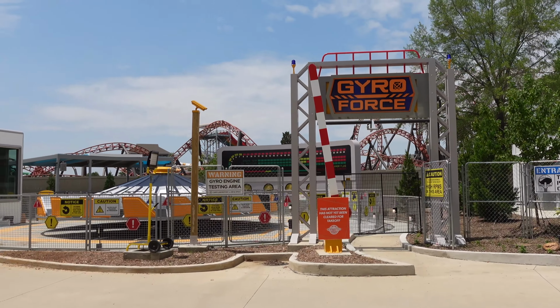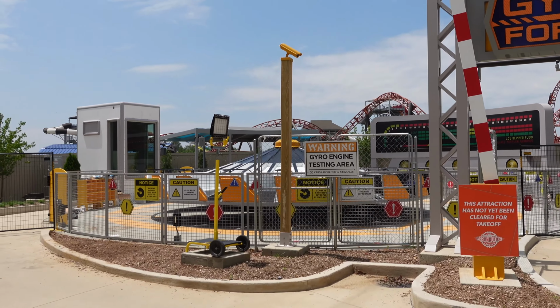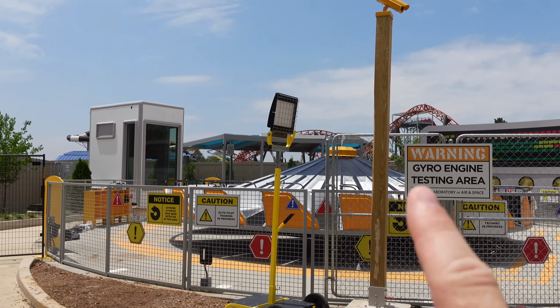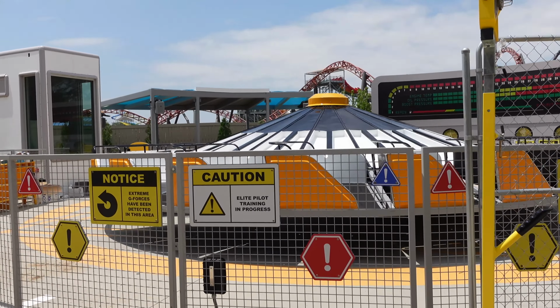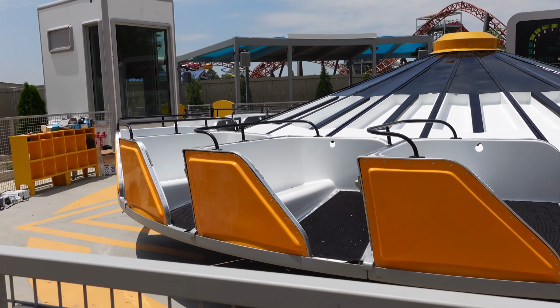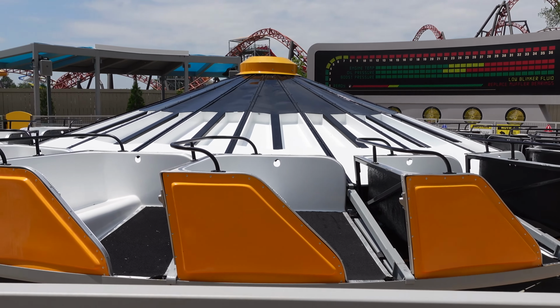I've also not seen this ride in person yet because Gyro Force was not even the way it is now for the media event. That whole section right here, that big metal spinny thing, was not on here yet. So they have added that, the seats and all. And this is what it's going to look like. We'll have to run over here and test it one day when they get it going.